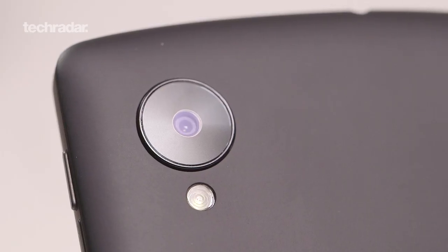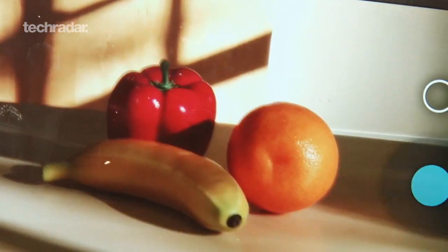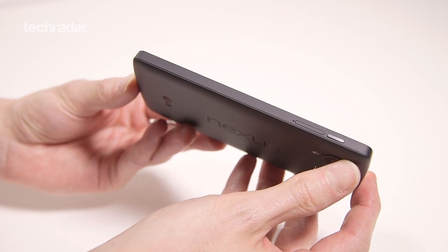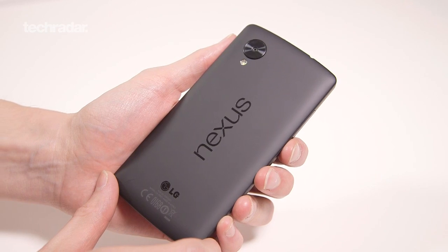Overall then, the Nexus 5 looks to be an improvement on the Nexus 4 in just about every way. Presumably corners were cut in the camera to keep costs down, and Google is asking for a bit more of your cash this time round. Nevertheless, it looks like we have another impressive and great value Nexus device on the market.